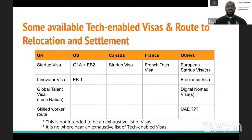And so the forward-thinking countries of the world are always making different visa pathways available for you as a globally attractive person to be able to move to their jurisdiction, because they realize that you will move your family, your innovation, your work, and you create employment and several other things in their jurisdiction.